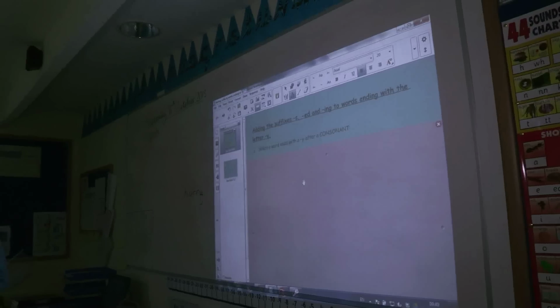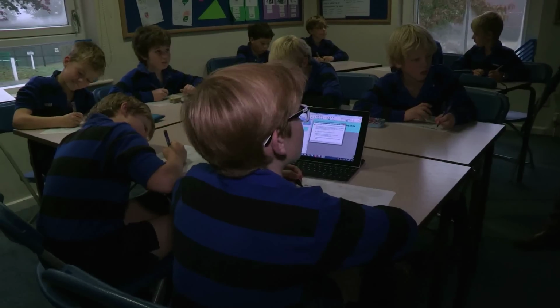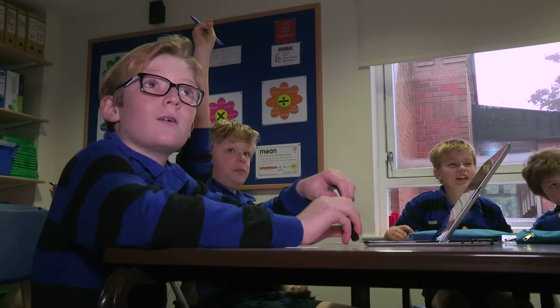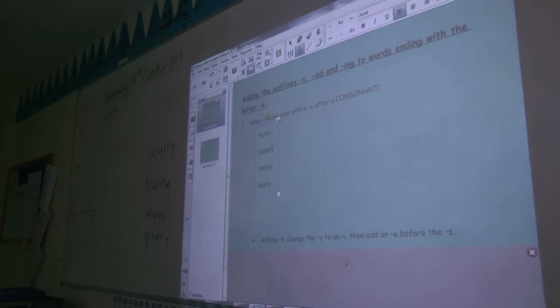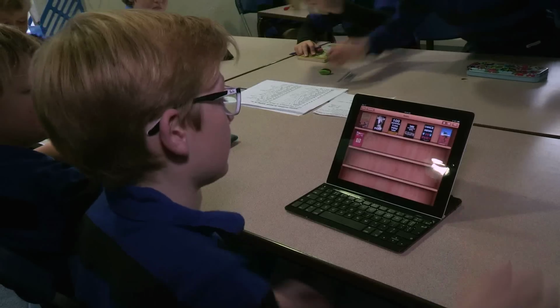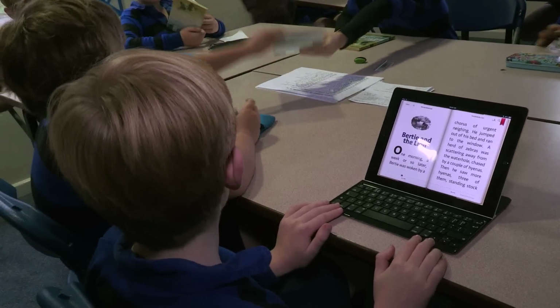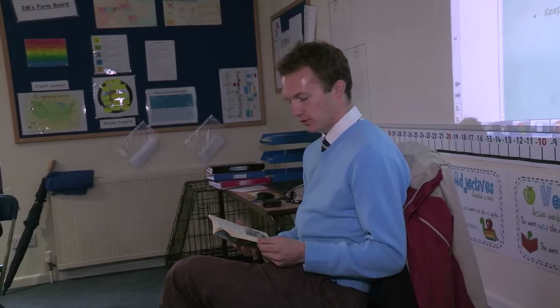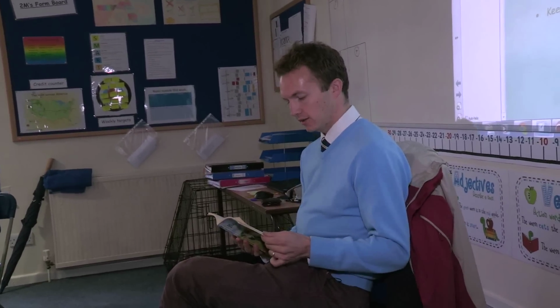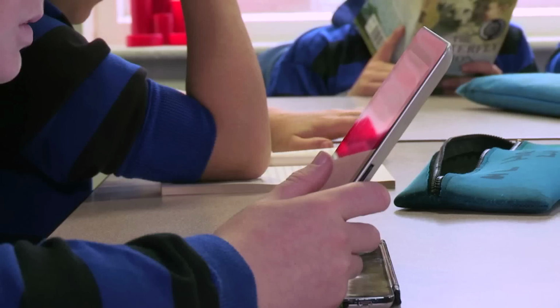There's a thing called Splashtop Whiteboard where I can connect to my teachers' whiteboards, so I can see what's on the whiteboard in front of me on my iPad. iBooks is where I read my book. Mr. Maitland tells me at the start of the term what we're reading, and I'll get it on the iPad, so then when we start it, I'll read it on the iPad and they'll read it on the normal books.